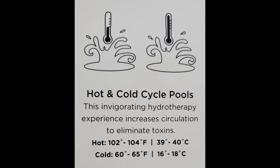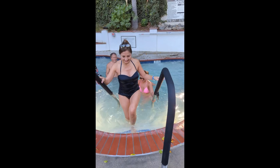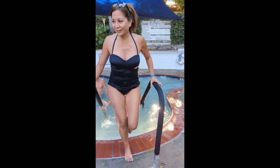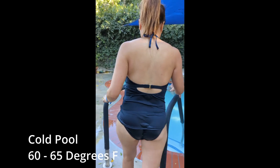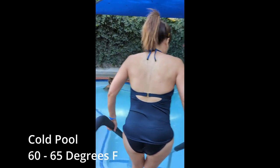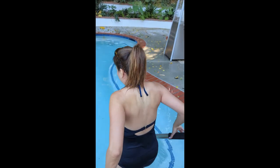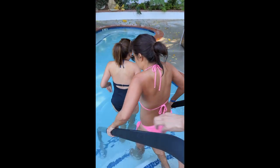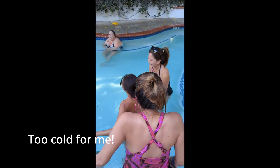After lunch, we went to the hydrotherapy pools. These hot and cold pools are supposed to increase your circulation and eliminate the toxins in your body. They recommend starting in the hot pool for a few minutes and then transferring into the cold pool for 1 minute. And we're supposed to do this a total of 5 times. It was really cold in the cold pool, not my favorite at all. I prefer to stay in the warmer side.